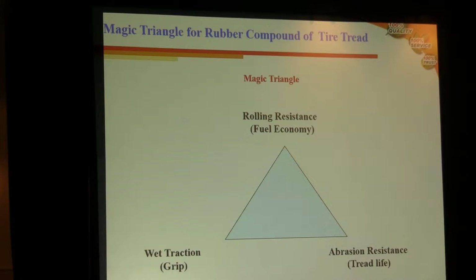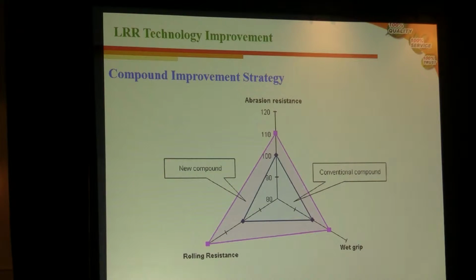Why is it so difficult? I mentioned that to reduce the rolling resistance is not a big deal. The difficulty is we have the so-called magical triangle. You have to balance rolling resistance, wet traction, and abrasion resistance, which is basically mileage. Using the traditional material, if you improve one, you lose the other one. So the only way is to use new material to enlarge this magical triangle. This is our effort right now.